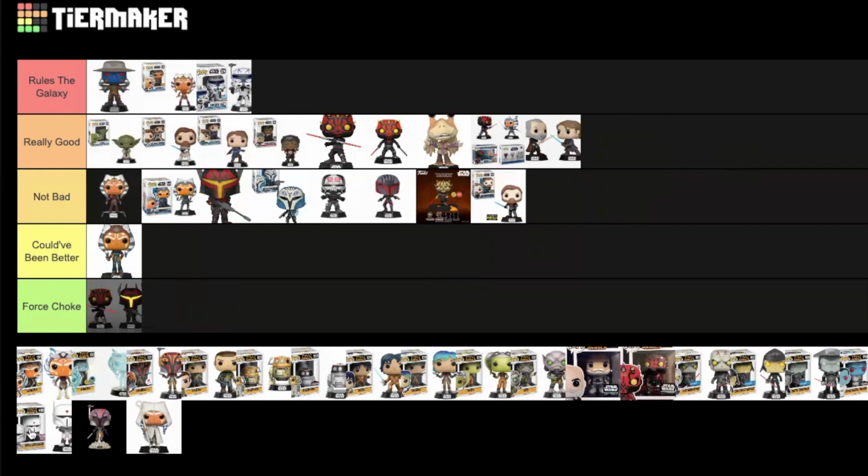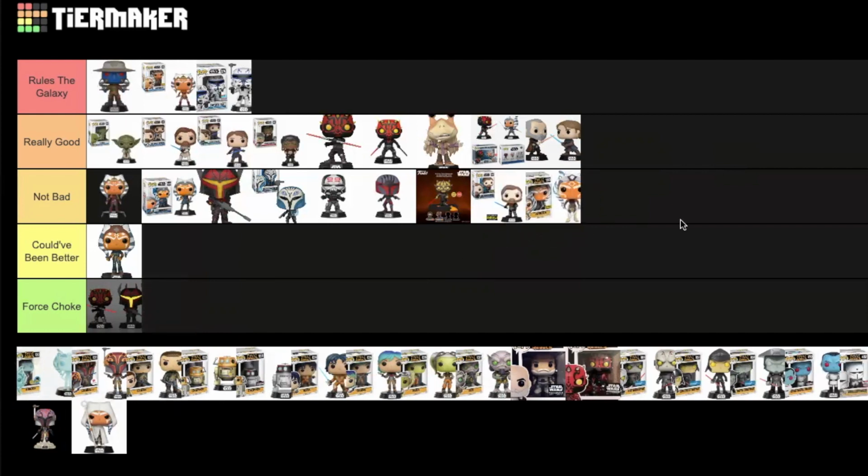Now we are on to the Star Wars Rebels pops, which first off, we have ourselves the first pop, Hot Topic exclusive Ahsoka Tano. Let's put her under not bad, pretty decent, but the posings have been better for a lot of the pops as compared to the Clone Wars though.